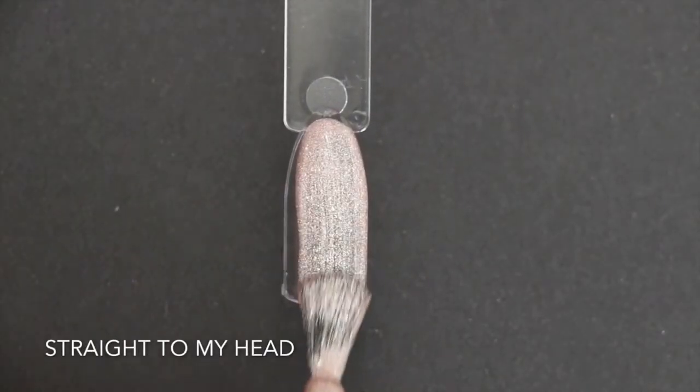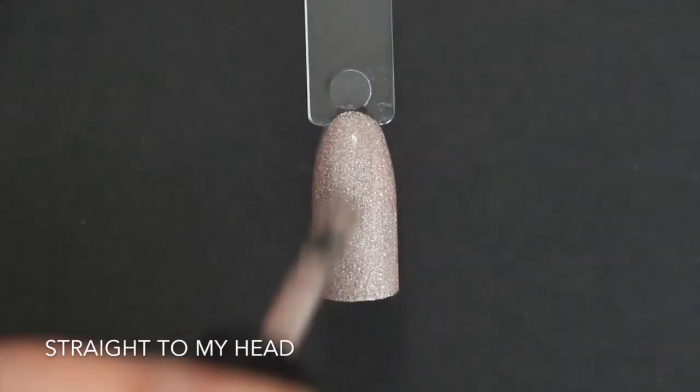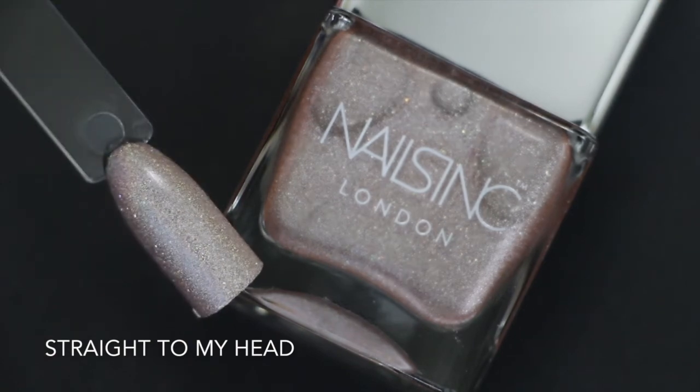The second polish of the duo is called Straight to My Head, which is a holographic dusty rose gold that is opaque in 2 coats. I love this polish. I think this would go well with anything in any season for any occasion.